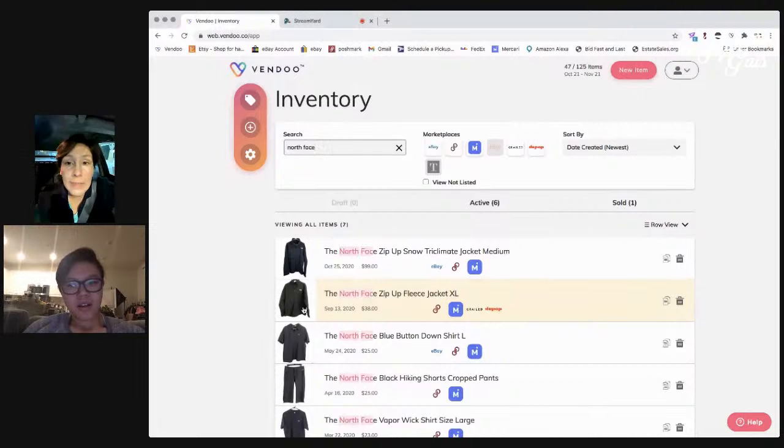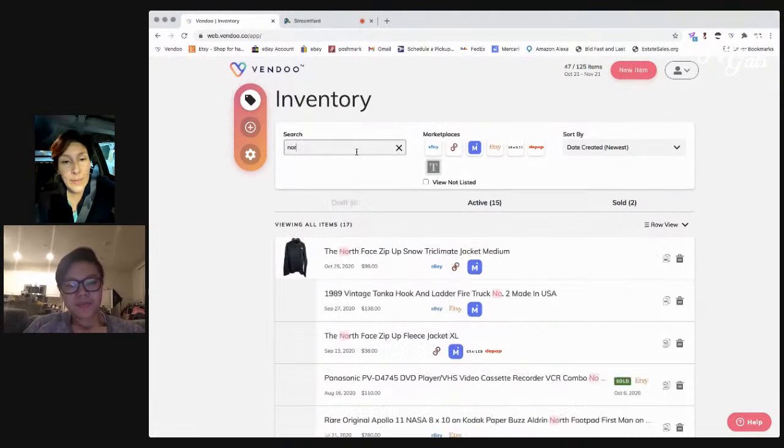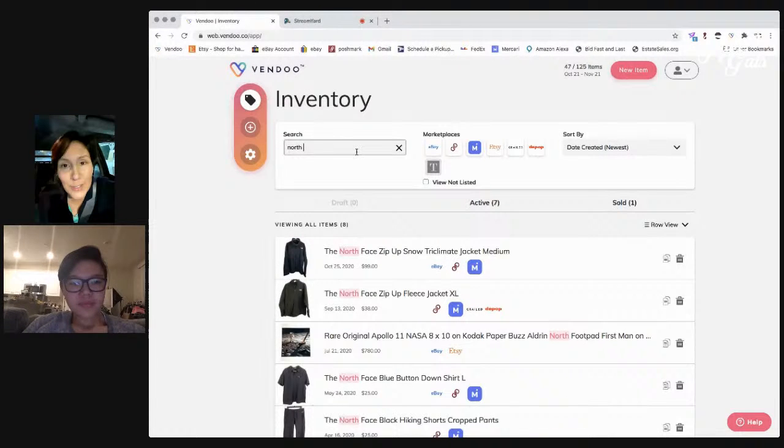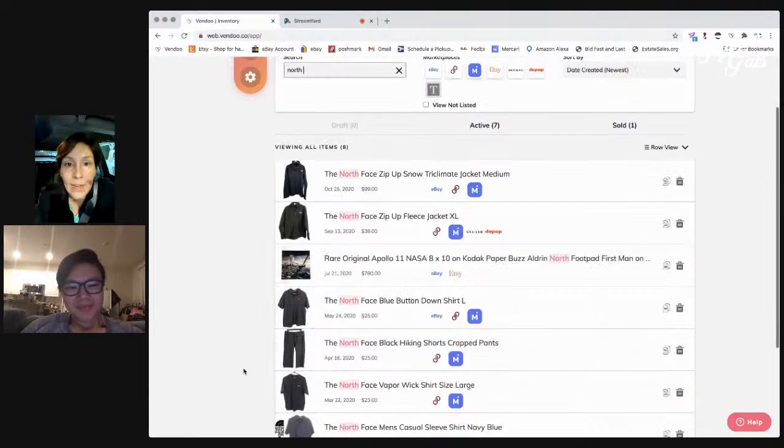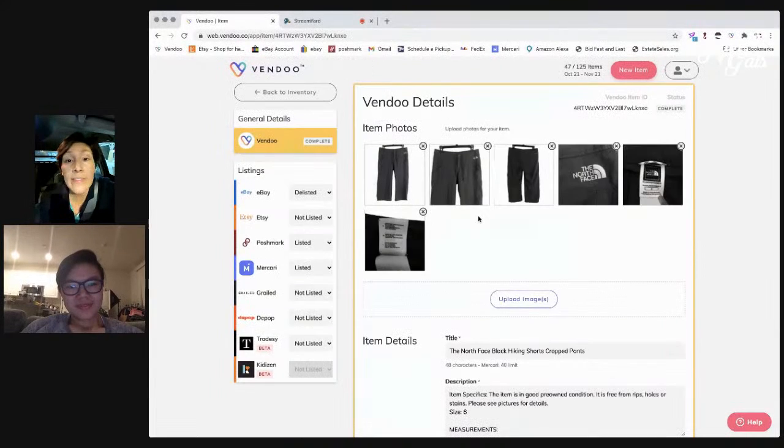No, but we went from listing, right? So how do you get to your inventory page? You just hit the inventory button. Okay, so it looks like a tag, right? Correct. At the top left of the screen, for those who are on the podcast, there's a little tag icon, and that's where you click so you can access your listings or your inventory. But in order to go there, you have to click on the Vendoo logo to take you home. Is that correct? Correct. Yes. Okay, thank you so much.